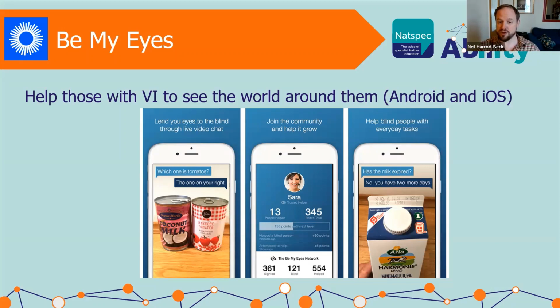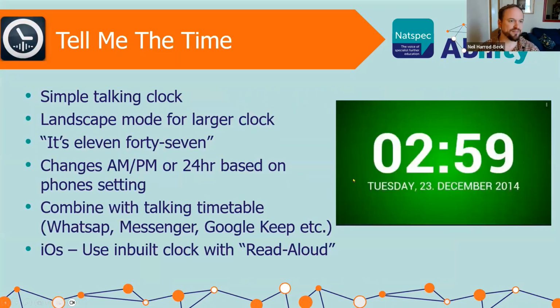I thought it might be a good, reliable app, because you know that you're always going to find a volunteer. There's always going to be someone available there, which we often can't offer when we're doing travel training. We can't promise that we'll always be there for those individuals. Again, one to try, but it might be useful as a backup option.